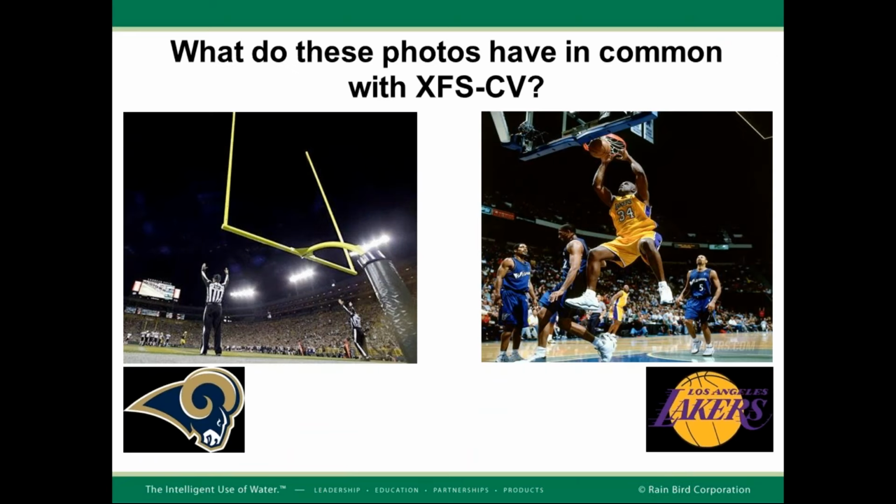And I'm going to take us off on a little tangent here and just kind of have some fun. But here's a couple pictures, and I'm going to relate these pictures to this new drip line. Kind of think about what maybe these two pictures might have in common, other than the fact that they're both LA teams and both sports teams, and what the heck do they have to do with drip line, especially our new XFS-CV. The first thing to consider is that a goalpost in the professional football world is 10 feet high. The standard height for a goalpost is 10 feet.